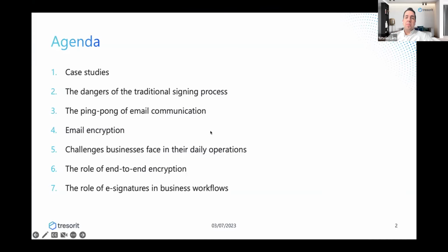But first, I'll start with a few case studies. These case studies are coming from our user base. We have a big user base across the globe, and we can see multiple industries, how they're using end-to-end encryption, and even how they're using signature in their life. And then maybe zooming into the signing process in the traditional way, and then about emails, because we are living in electronic or semi-electronic ways when it comes to signing. And then I'll talk about the role of end-to-end encryption and how we can secure that within the business workflows.